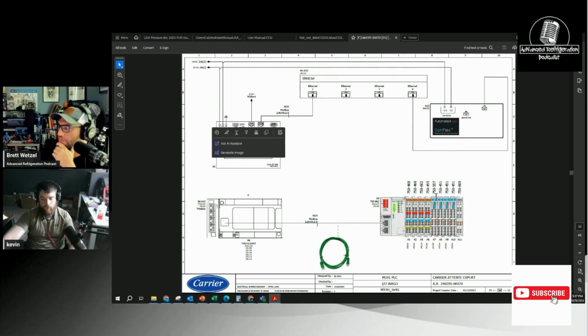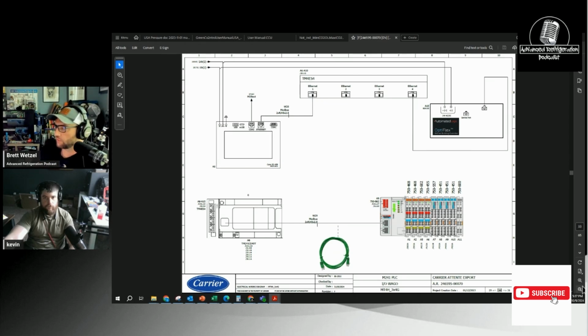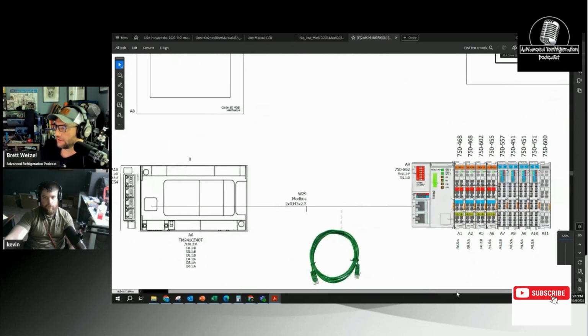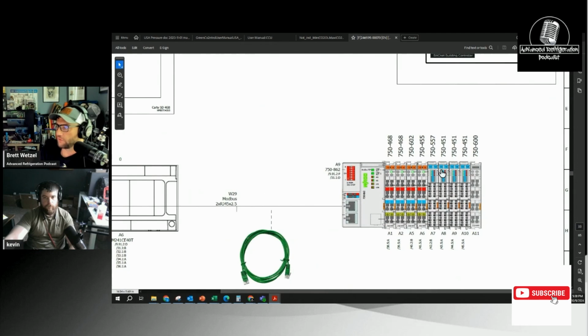Each one of these boards is a different thing. I actually had to look up every single one of these part numbers because it wasn't in the guide. Unfortunately, the book and whatever they send you in the schematic basically just gives you the board numbers. So without going in and figuring out what each one of these things is, you've got to do some research.